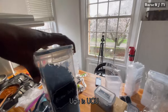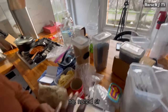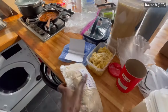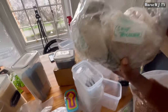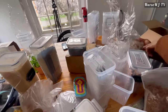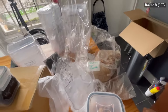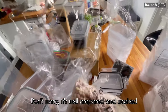Ogo is ugu. No, no, no, sir. Okay. Okay. Okay. For granola soup. Granola soup? You don't know granola soup? Hey, it tastes even sweeter than egusi soup. Don't worry, it's well prepared and washed.